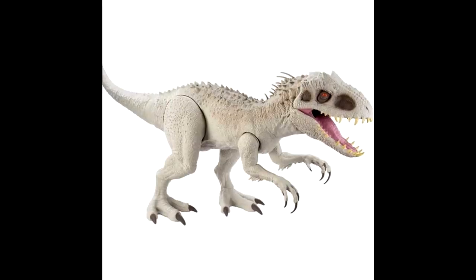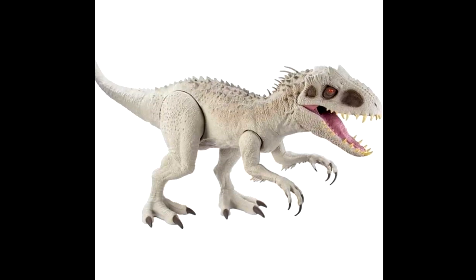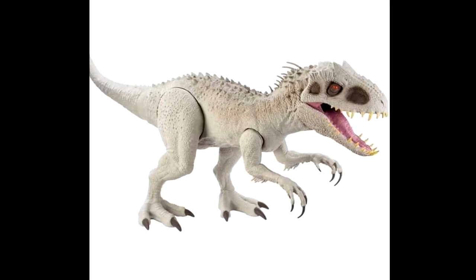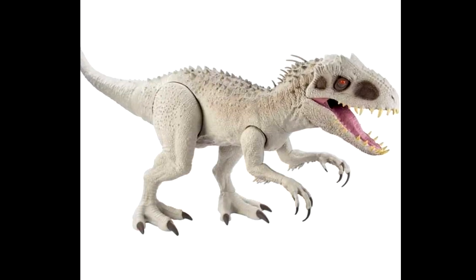We also have a new image of the upcoming Super Colossal Indominus Rex, and man, does this look incredible. It looks very similar to the current Indominus that we have out from Mattel, but look at those nails on the hands. Man, those things look sharp, and the teeth look great, and just in general, the fact that this is going to be a Super Colossal Indominus is insane. I cannot wait to get a hold of this.